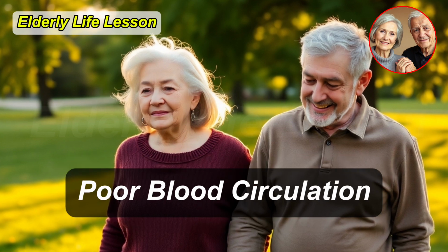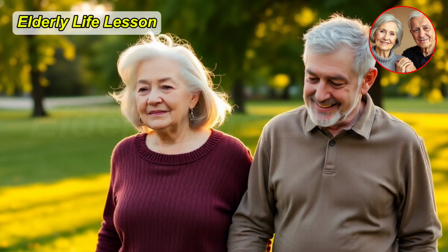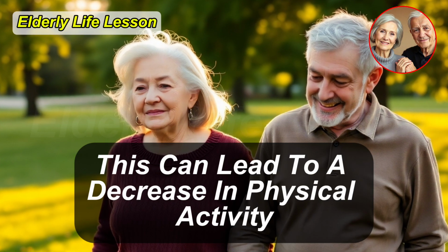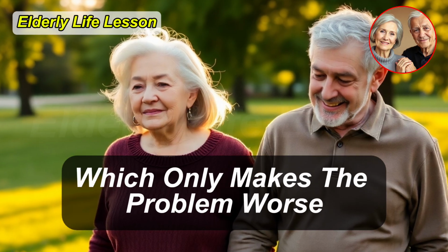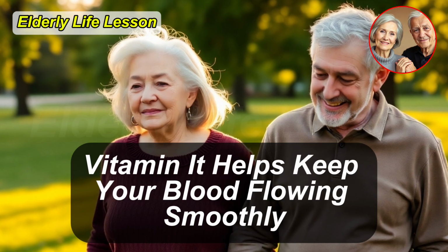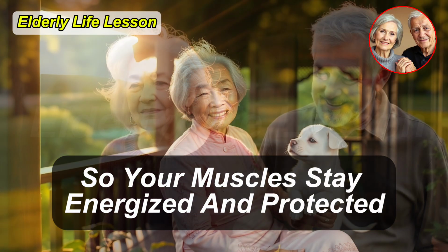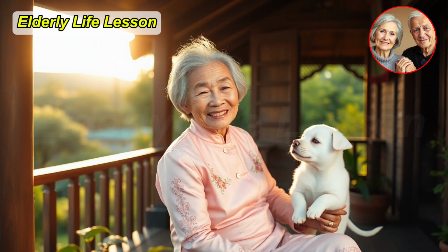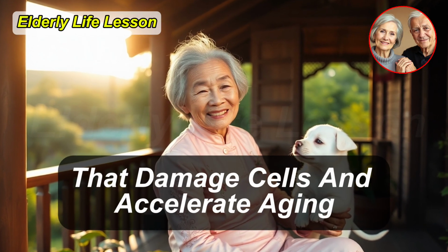Poor blood circulation can also make it harder for your muscles to get the oxygen they need, which means they tire more quickly. Over time, this can lead to a decrease in physical activity, which only makes the problem worse. Vitamin E helps keep your blood flowing smoothly, so your muscles stay energized and protected. It also helps reduce free radicals, unstable molecules in the body that damage cells and accelerate aging.